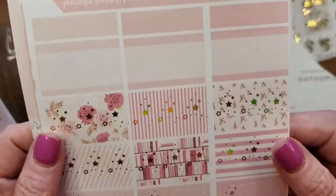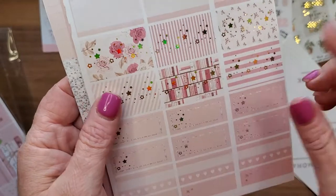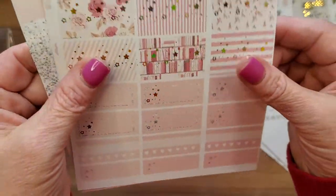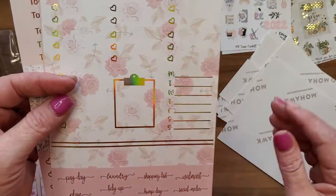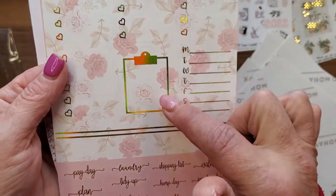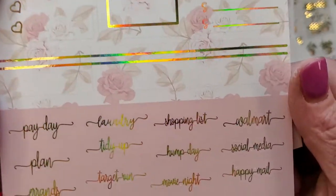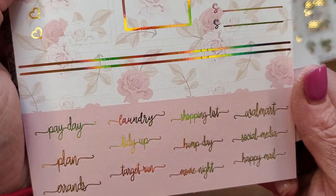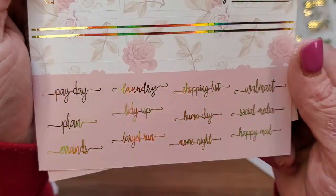You have quarter box, half box, deco box, or labels, decorative labels down here, but these are like a decorative half box. And then you got three habit trackers with some more decorative quarter boxes. The sparkle is just getting me. And then you have six 3-heart checklists, a 5-heart checklist, a clipboard, your Monday through Sunday. And then you have 3 decorative labels here, along with all your words that are payday, laundry, shopping list, Walmart, plan, errands, tidy up, Target run, movie night, hump day, social media, and happy mail.